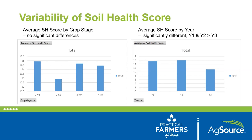And then from year to year, they're a little bit different, the 3rd year being a little bit lower than the first 2 years in soil health scores. Again, that's probably weather related. 2020 was a drier year than the prior 2 years, and that seemed to affect the values that we got.